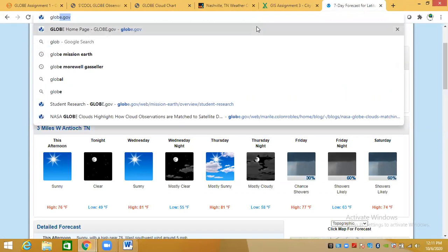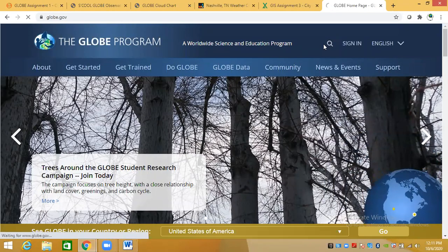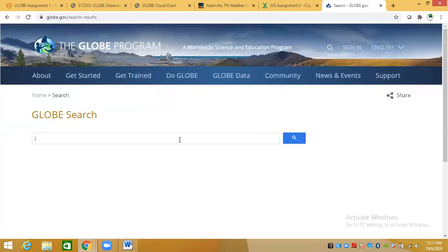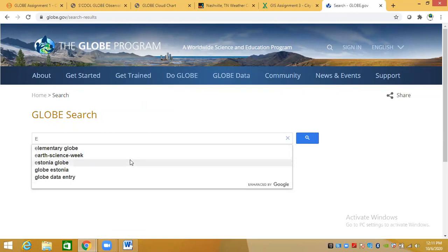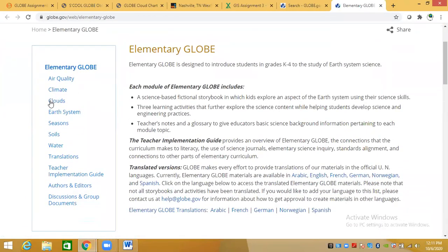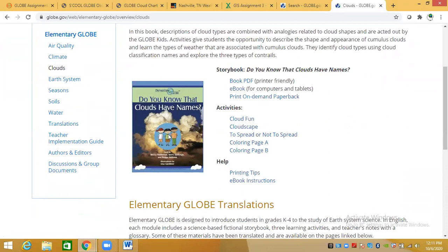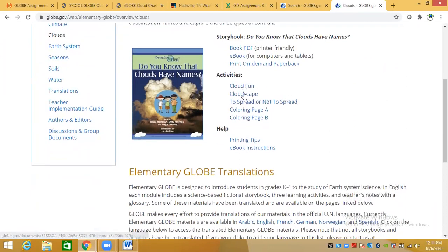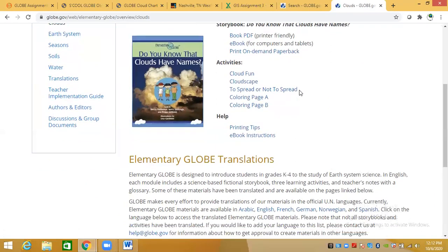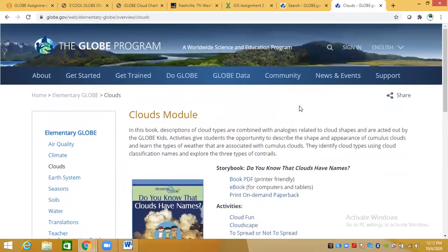Here it is, GLOBE.gov. Here's the GLOBE website. This is the main website. And you don't even have to sign in, I think, to search. Use the search tool. There it is, Elementary GLOBE. Pops right up. Search. And here's the whole Elementary GLOBE page. Here's clouds, and here's the cloud book for elementary school students, and Cloud Fun, Cloudscape. So all kinds of ways to get even 3rd graders to think about clouds from a scientific standpoint.